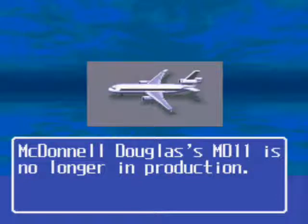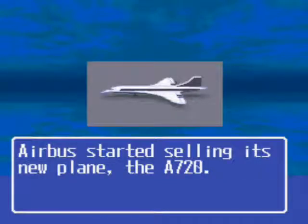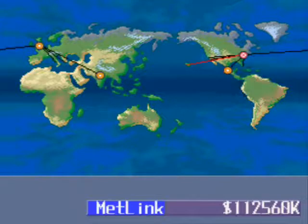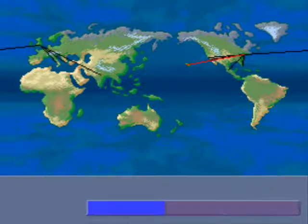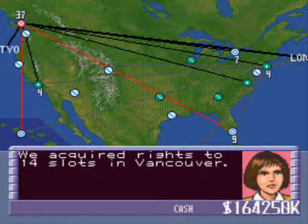Anyways, January 2010. The MD-11 is no longer in production. But the A-700 is. And so is the A-720. So, they've built the first and second generation. Well, that's the second and third for them, because Airbus is sort of descended from Aerospatiale. Or at least they purchased the remnants of Aerospatiale at some point. I don't know. Anyways, we got some money. We got some stuff going on. We got some slots in Vancouver.